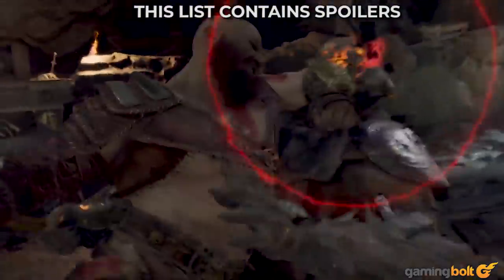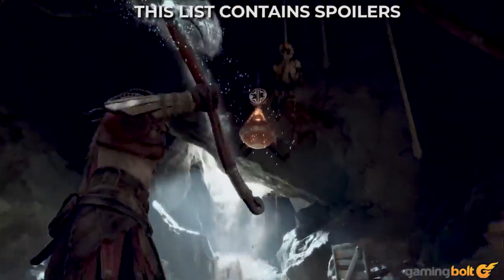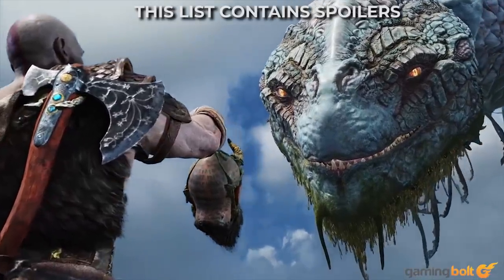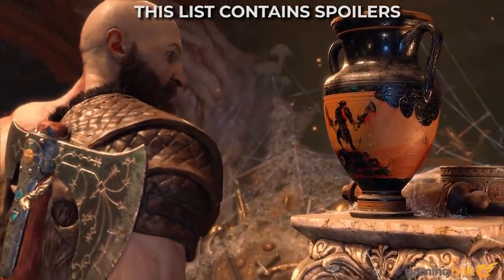SIE Santa Monica's God of War is a huge game with numerous realms to explore, several hidden bosses, and interesting loot to find. It's hard to overstate just how much there is to discover if you look carefully enough, from powerful weapons to references of previous games.